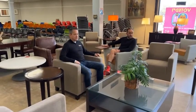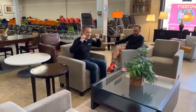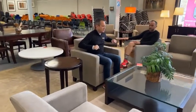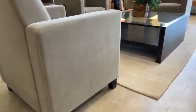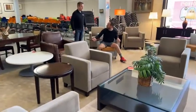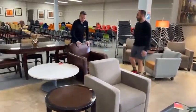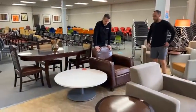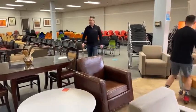So here's the deal. These are $149 each. They are commercial grade. They have espresso feet, and there are four of them available. They match this coffee table at $299 with the thickest glass ever. And if you're wondering where all the leather chairs that used to be there went, well, there's now one of these left. Solid leather, fabulous club chair, $199. The clubbiest. It's ready to be smoking cigars in.